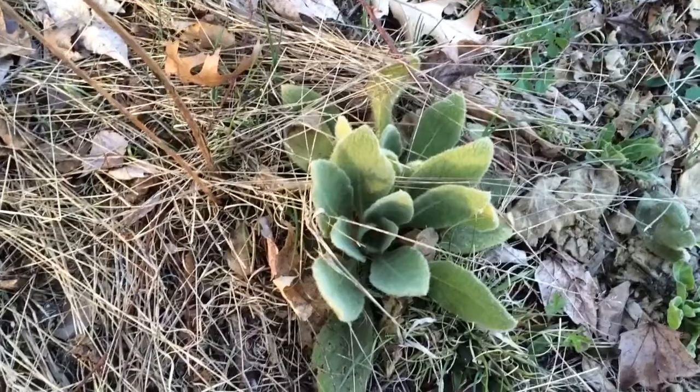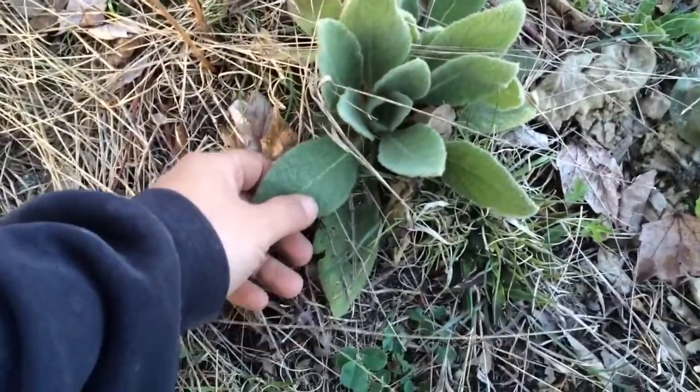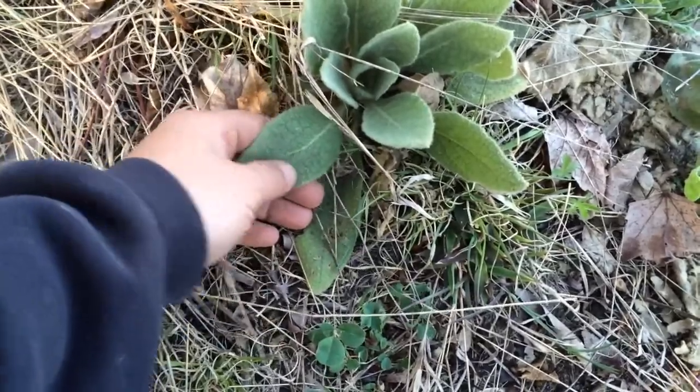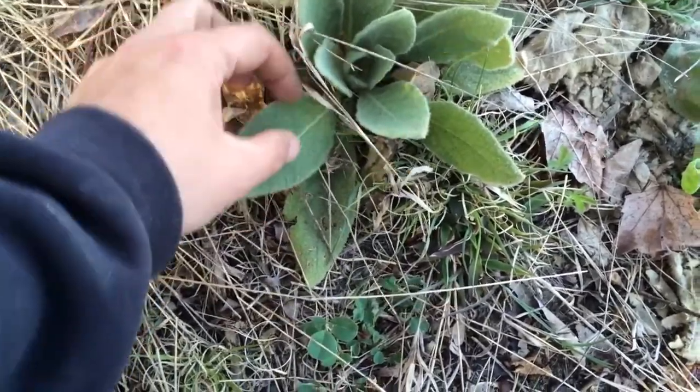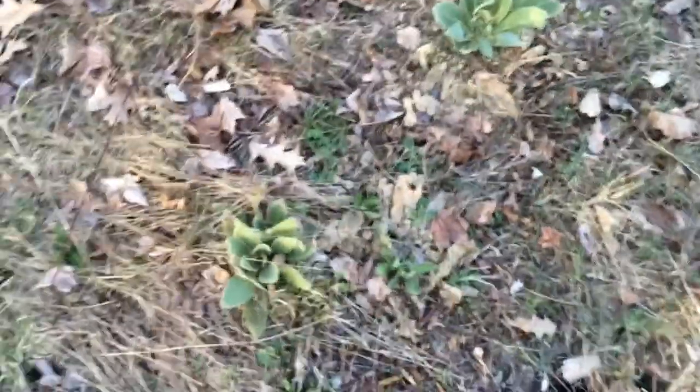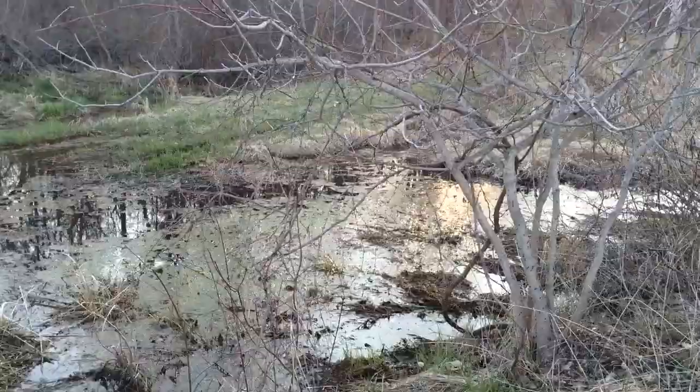The other one is foxglove. Now, foxglove you'll be able to tell apart because the leaves will be different. I know that you can see the ridges in this, but they have more defined ridges. The leaves are shaped a little different. Both of which are pretty hazardous, so I recommend you stay away from them.